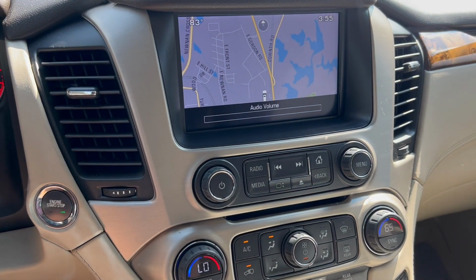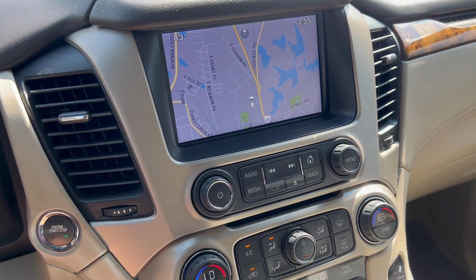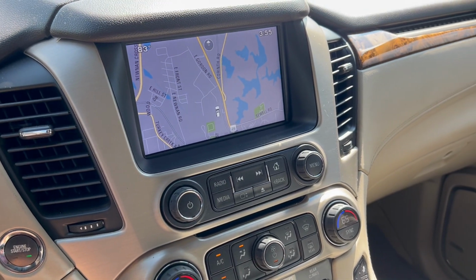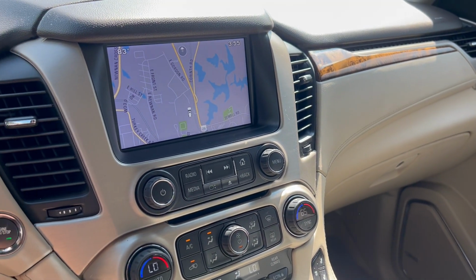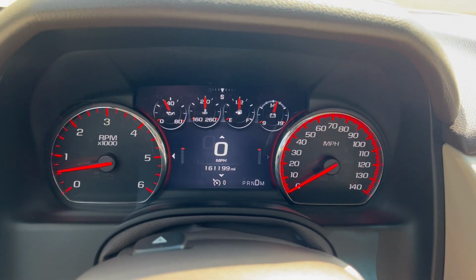AC and your heat both work perfectly fine. There's sets of headphones and everything if you can see in the photos for the DVD player in the back. I think that just about does it. Yeah, we'll go ahead and go on to a quick test drive.